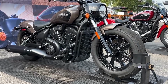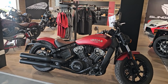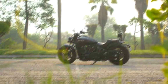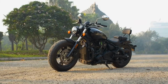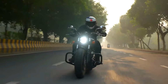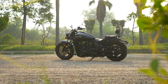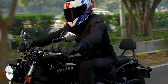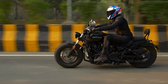And backing all of it, every Scout Bobber ships with a 2-year unlimited mile factory warranty. A genuine statement of confidence in this platform's durability, not just brochure language. That confidence has real history behind it too. The Scout Bobber has been one of Indian's most popular and longest-running nameplates since it debuted back in 2018. That warranty coverage carries consistently across the entire trim lineup, and Indian's established dealer network means most owners have reasonably convenient access to service when they need it.